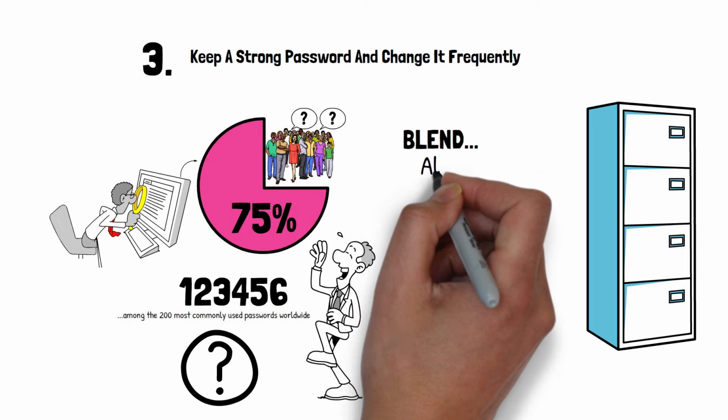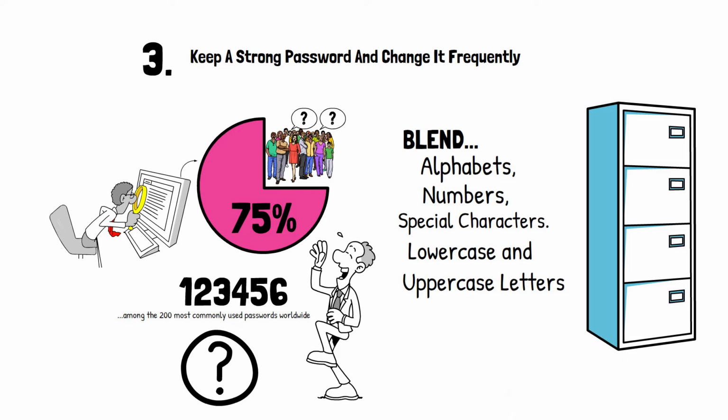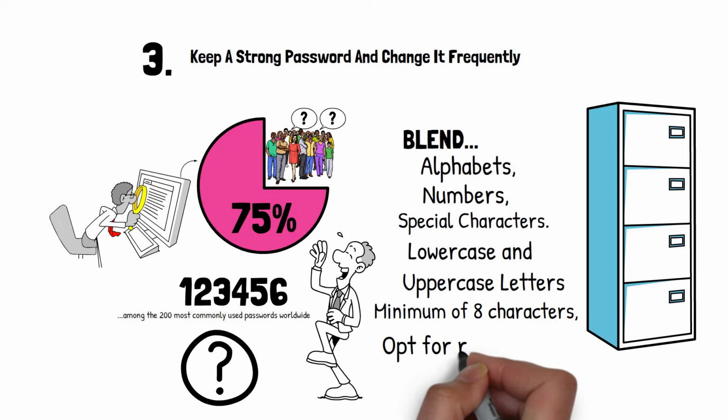Blend alphabets, numbers, and special characters. Mix it up with lowercase and uppercase letters. Aim for a minimum of 8 characters and opt for randomness.